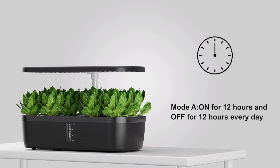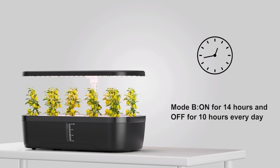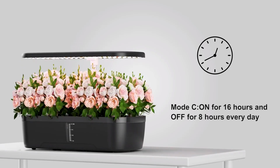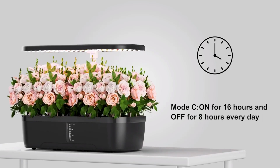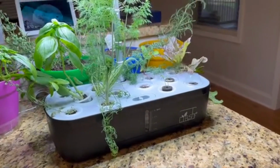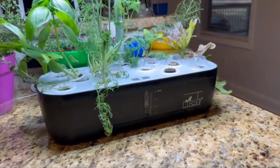What does this mean for your plants? They'll not only grow faster, but they can also flourish up to 5 times quicker. Plus, the system creates an ideal temperature for germination, allowing your veggies to thrive even during the chilly winter months.